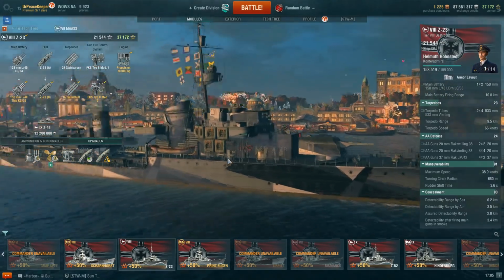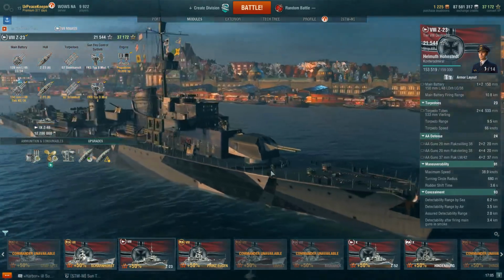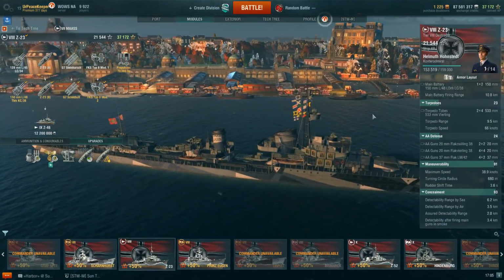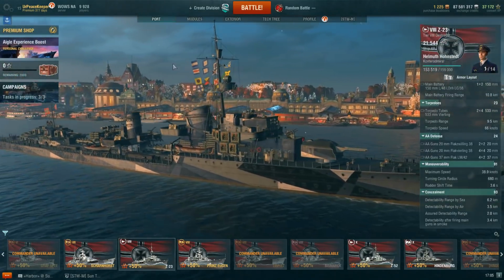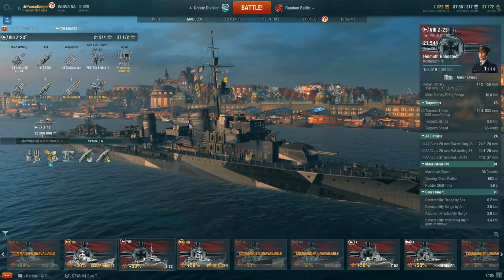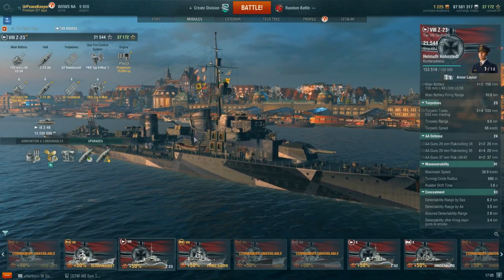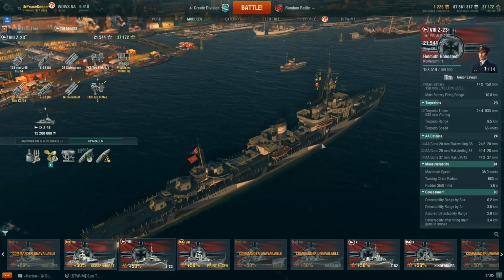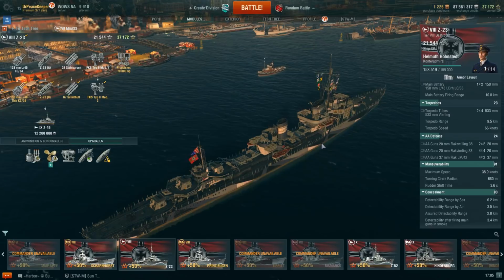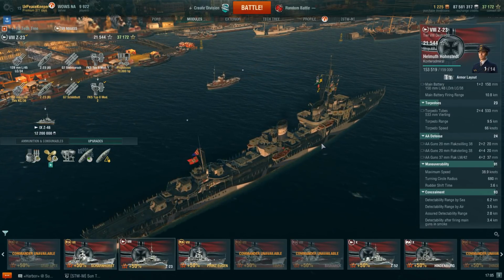About the only thing that I could think that would make the 128s more playable is if you ran basic firing training on your captain to get the improved reload. Now, this captain currently does not have it, and so that probably is the reason why I didn't enjoy playing the 128s. That said, the 15cms do have much better AP penetration at longer range. The fire starting chance is significantly higher, and as a result, the ship actually does better, in my opinion, with those guns. So that's what I ran.